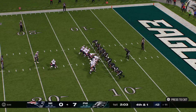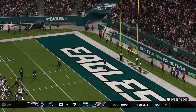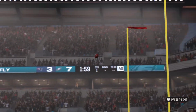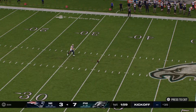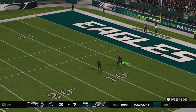So instead of going for the first down, in comes the field goal unit. Bit of a surprise here. It's always a little bit of a letdown, Mike. You find yourself deep in the red zone and you have to settle for a short field goal like that. In this case, he's able to put it through, and they get 3. Both teams ready to go once more as the kick's away.